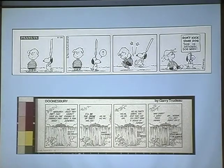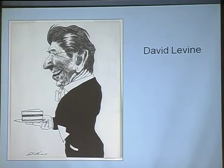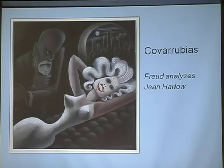The collections also include masters of modern and contemporary comics, Charles Schulz and Garry Trudeau, from when he actually drew his strip. And the incomparable Lynn Johnston's For Better or For Worse. The library has a strong collection of caricature. This is by David Levine, whose work was published in such diverse venues as the New York Review of Books, The New Yorker, and Rolling Stone. And one of my favorite Covarrubias's.